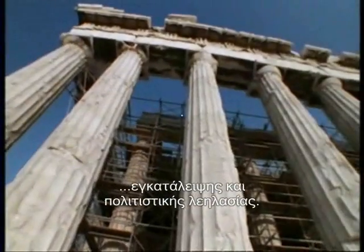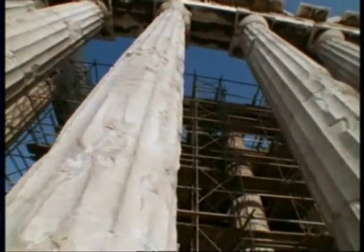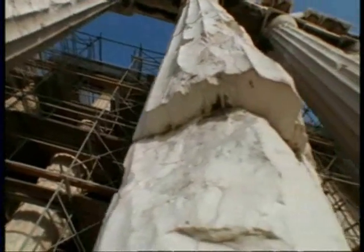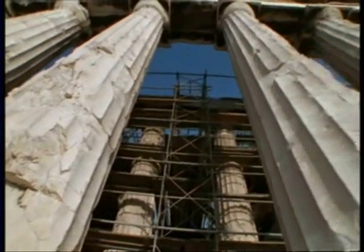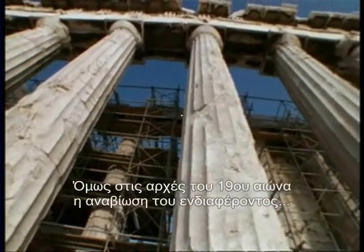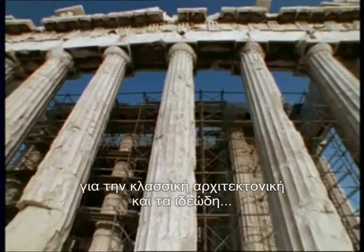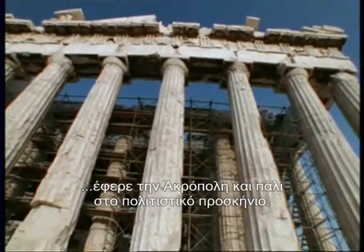The damage from Venetian cannons would be compounded by 2 centuries of neglect and cultural looting. Some of the marble was even crushed to turn into cement. But at the turn of the 19th century, a revival of interest in classical architecture and ideals brought the Acropolis to cultural prominence once more.